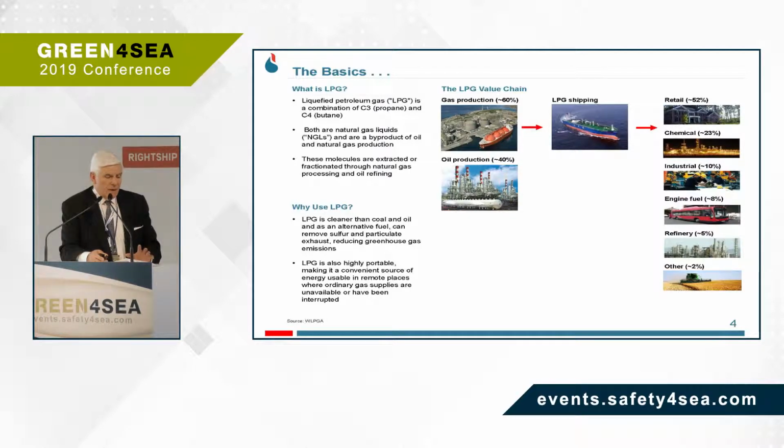It burns clean, it has no sulfur oxides or particulate matter that other fuels have, and it reduces a bit the greenhouse gases problem. It's also highly portable. It can be moved around easily, from LPG cylinders, and it can be used in remote places, urban areas, and so on.